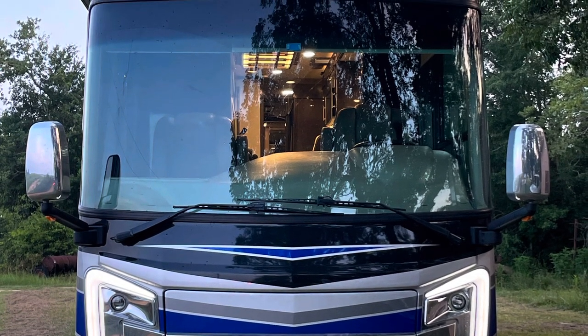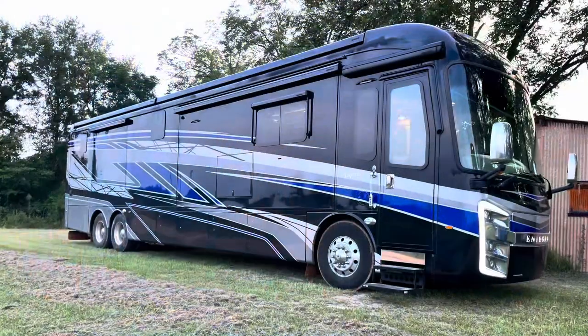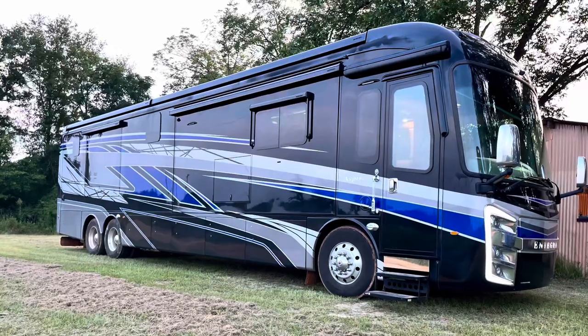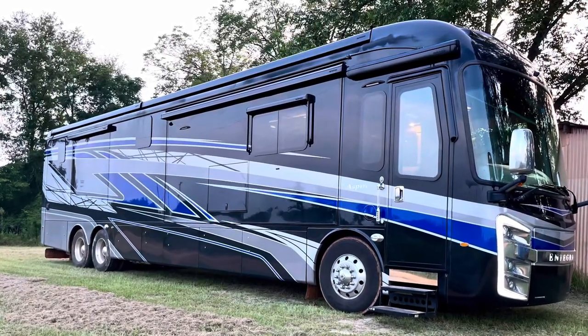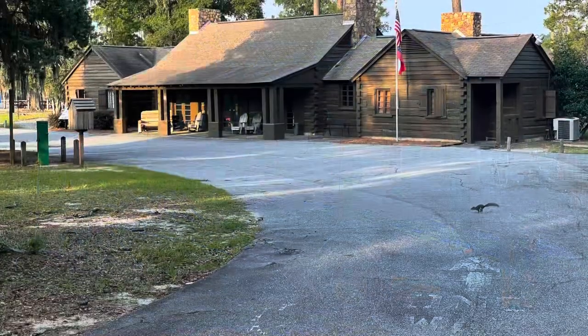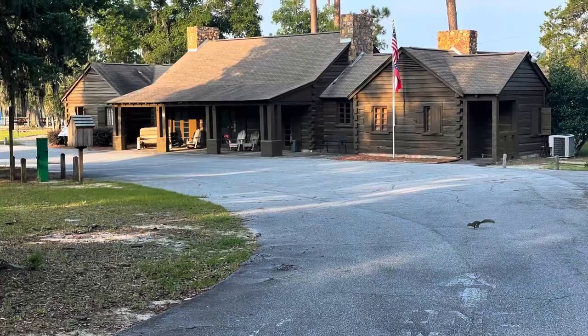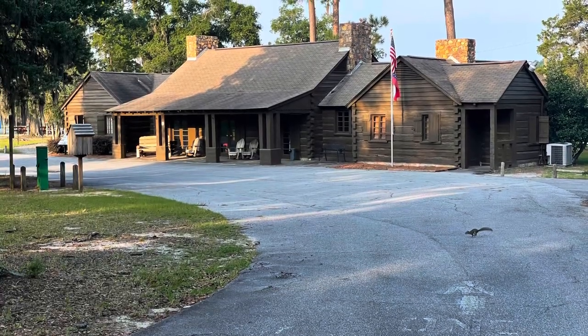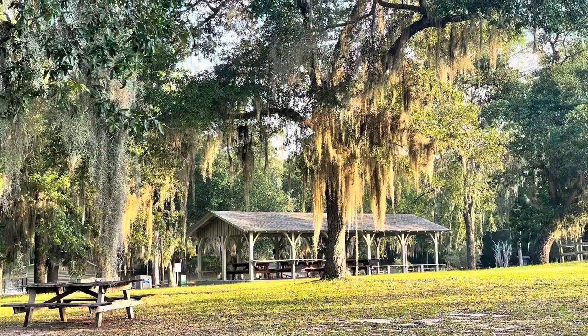So this is just some bonus footage from my little mini vacation that I took over the July 4th weekend. We decided to go to a cabin and just have some nice time to think and to meditate and enjoy nature. This was a beautiful area, as you can see here, lots of mossy trees.